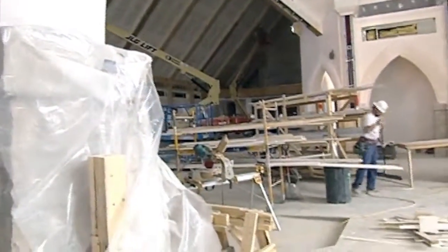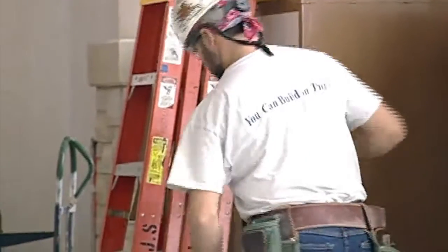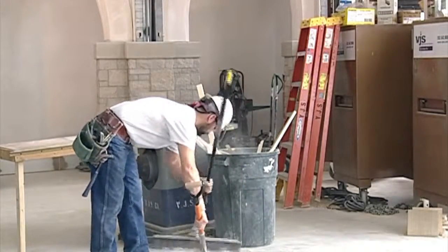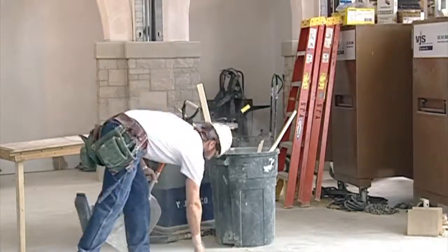Maintaining a clean work environment is imperative to safety on the job site. All aisles, walkways, and stairs must be kept clear of debris. Preserving a clean work area will create a job site that is not only safer for you and others, but will provide for greater job performance.